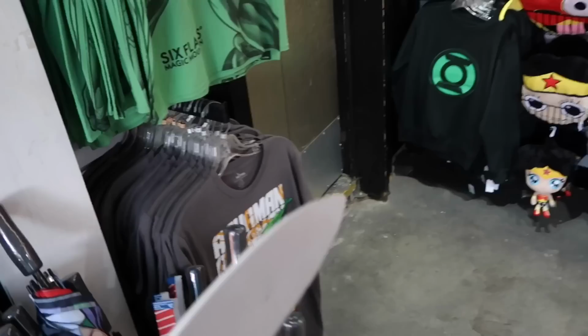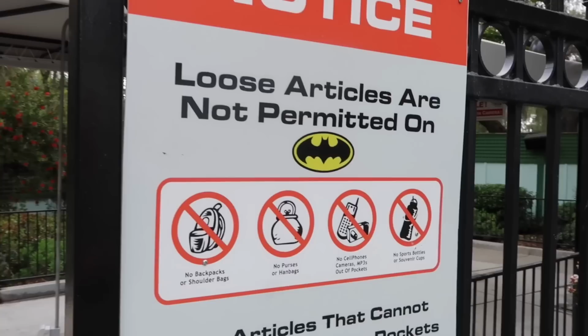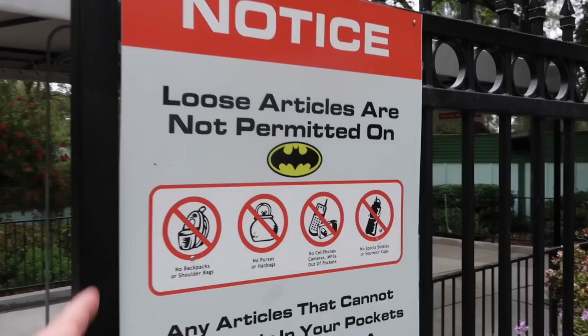I would really like to document Batman the Ride here at Gotham City Park, but as stated earlier, they have very strict rules with no leniency. No cell phones, cameras, or out-of-pocket electronics, which means no filming, not even GoPros. We asked about GoPros, and those aren't even allowed. What about my GoPro? No GoPro, sir. Put the GoPro back. You were instructed. Just move along.